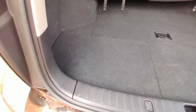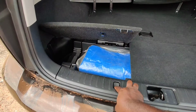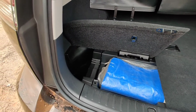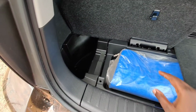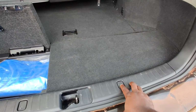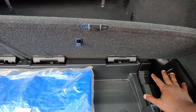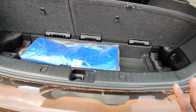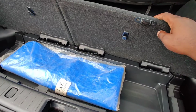For this car, you don't just open these sections by lifting these up. Instead, the car has buttons right here, which you press and it opens, and it presents to you a lot of storage, even here, as you can see. And then you can do the same for this section as well, and then it will present to you all this storage. So if you have things that you want to keep safely away from view, you can use these spaces.